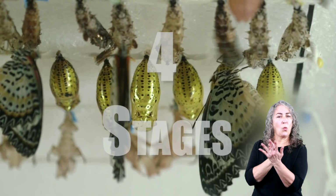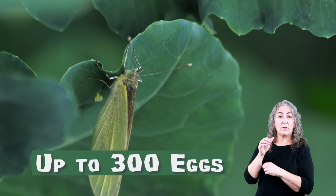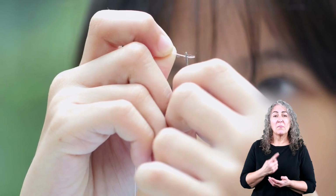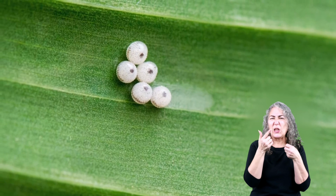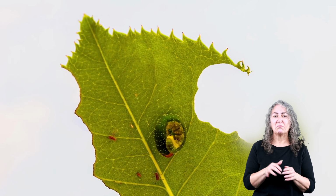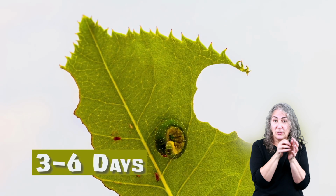Butterflies go through four different stages in their life. The adult female butterfly lays anywhere from one to hundreds of eggs. The eggs are about the size of the head on a pin. A caterpillar grows inside each egg. The eggs are covered in a sticky glue-like liquid that helps them attach to nearby leaves. It only takes 3 to 6 days for a caterpillar to develop inside the egg, then hatch.